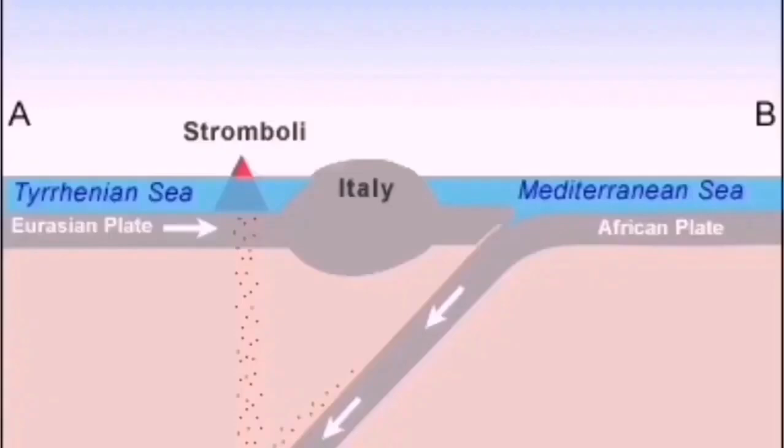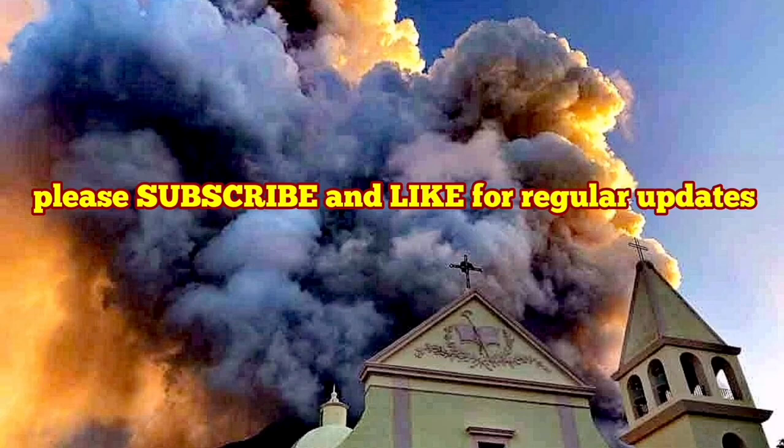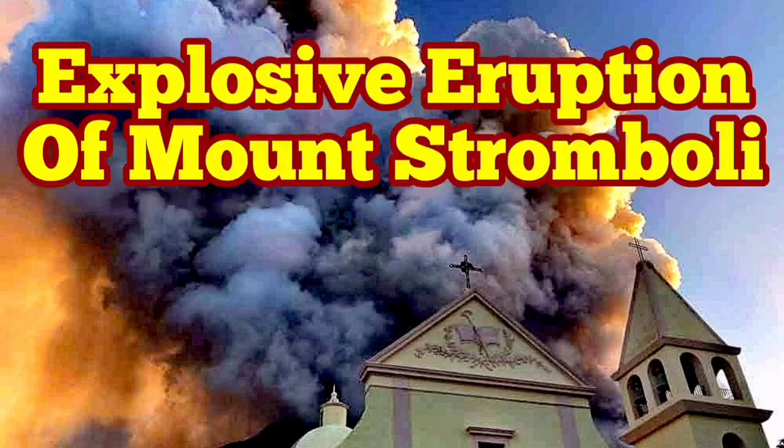This is due to the African plate undergoing subduction under the Italian plate. The oceanic plate going down is rich in water because it has been in the ocean, full of water, and then that water comes back and explodes. Because the parent magma, as we said, comes from a water-rich oceanic crust.